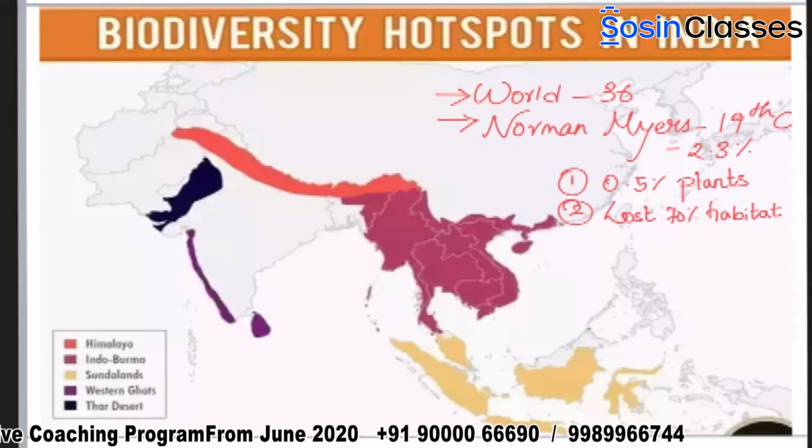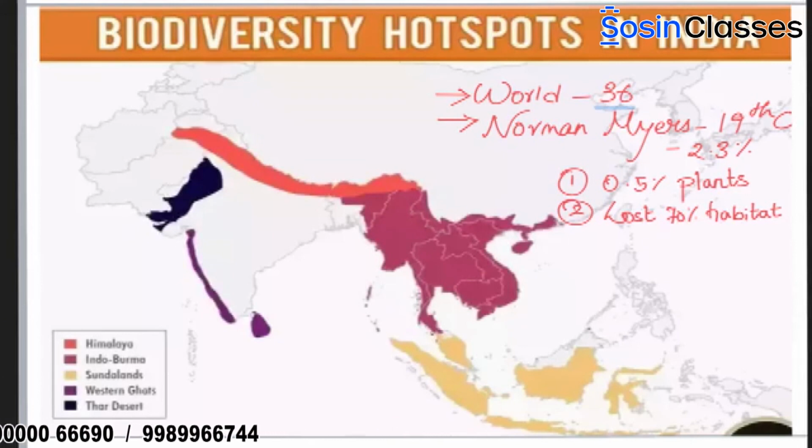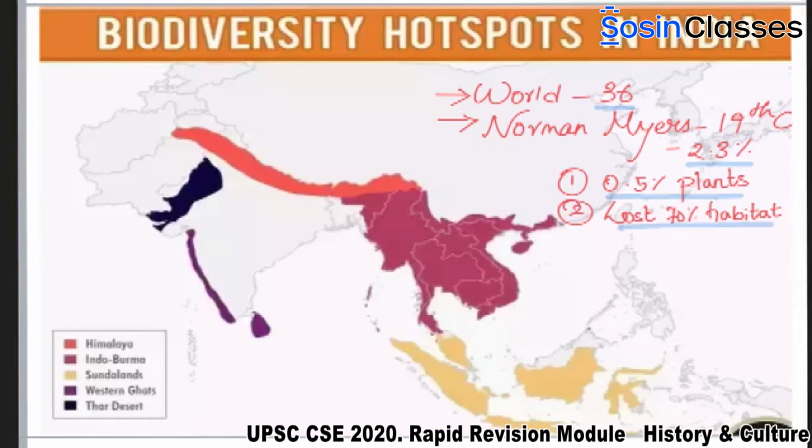Thus, moving on, the updated number of these biodiversity hotspots around the world are 36. And this idea of identifying hotspots was put forth by Norman Myers far back in the 19th century. Now, with almost 2.3% of the land surface of Earth being represented by these hotspots. To be called a hotspot, a region has to be able to fulfill at least 2 criteria, including it should comprise of at least 1500 species of vascular plants, that is more than 0.5% of the world's total plants, or secondly, it should have lost greater or equal to 70% of its original habitat.